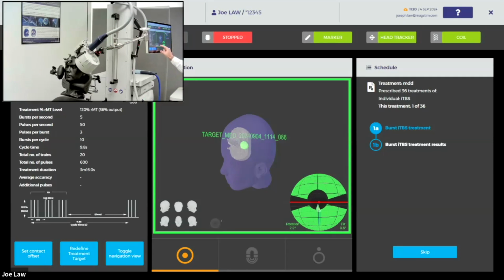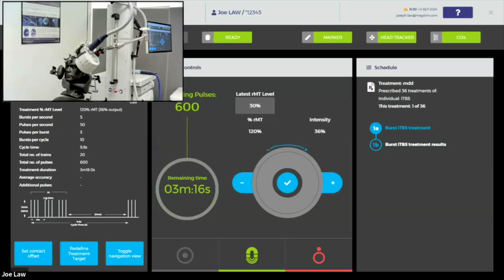So what I can do now is in the bottom left, I can press the orange button. That'll arm the system. It'll take me through to the control screen. What this allows you to do is change the intensity. So you can always lower the intensity. This is quite important when a patient is having TMS for the first time. You may not want to go straight in with full dosage. You might want to slowly bring them up and get used to the TMS before beginning the treatments.